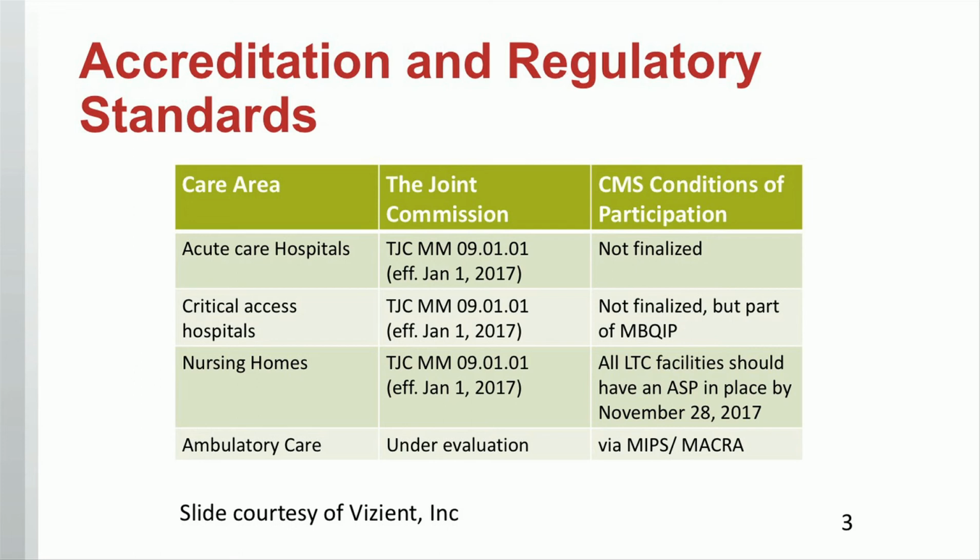This was a table that Vizient developed for their members to compare the regulations and accreditation standards. The Joint Commission, most of the larger acute care hospitals are accredited under that, and you're familiar with that. And the smaller hospitals don't always follow Joint Commission, but they still have Medicare requirements to follow.